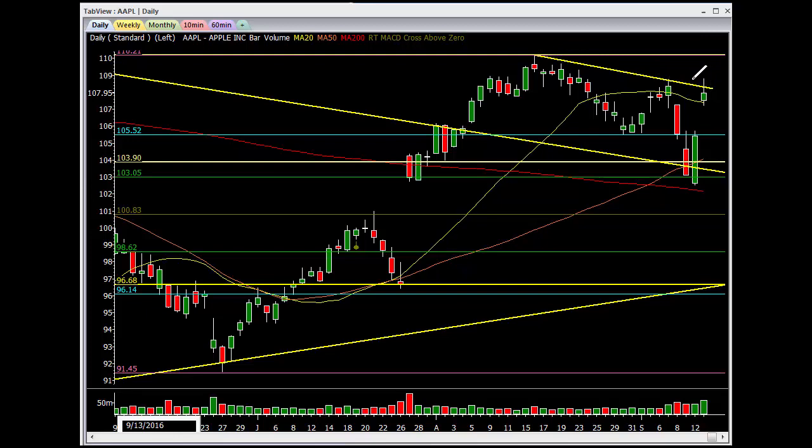We pivot. We got to the pivot top here, and then the trend line came right back in today. So be careful with this one, guys. 110 is another big area of resistance. Again, you want to stay above the moving averages. If Aapl starts coming in, it's going to go right back down, fill this gap around 96.68.